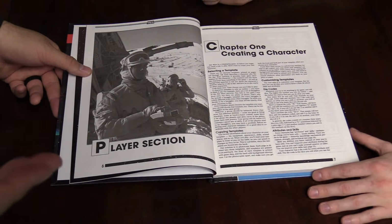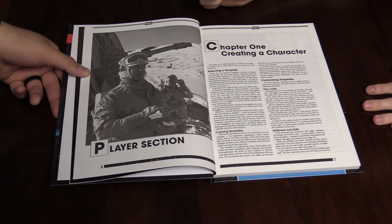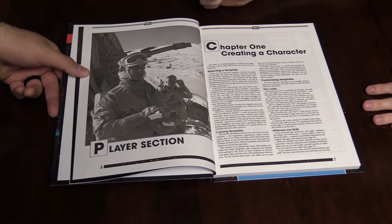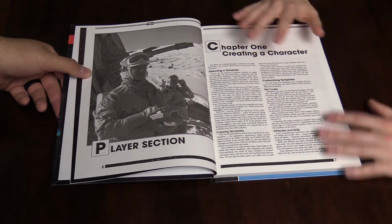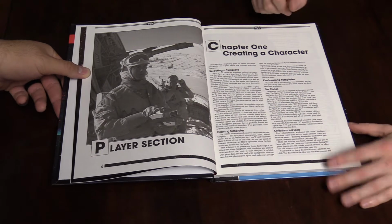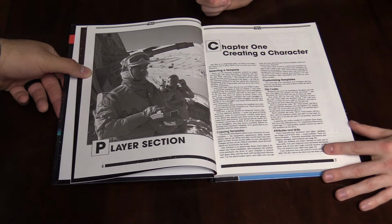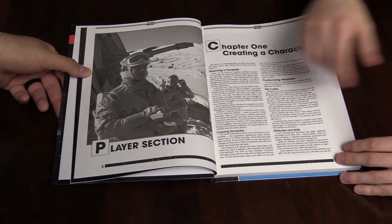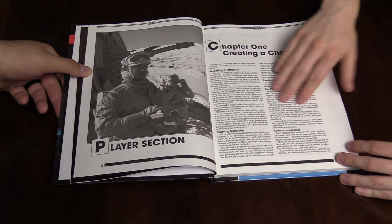Which is really interesting because now the way they write D6s, even if it's a game that only uses D6s, it still says 2D6. Exactly, because there are now polyhedral sets and of course the D20 system. So they have to now say exactly how you say D6. But this is an all D6 system. Yes, all D6. When we get to the character sheets, it'll make sense with the codes too.